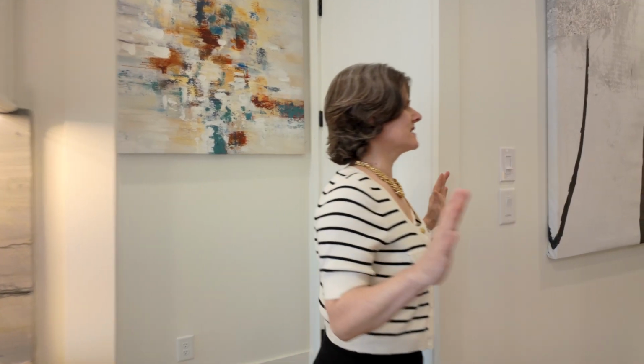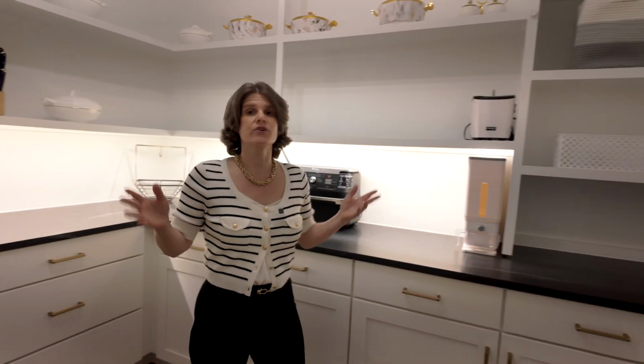This little pantry for such a big kitchen? A scullery? I have always wanted to say scullery. It makes me feel like I'm on Downton Abbey. This is incredible. In the scullery, you've got an extra refrigerator, plenty of extra countertops, cabinets, shelving, anything that you need to prep or store, you can do in here.